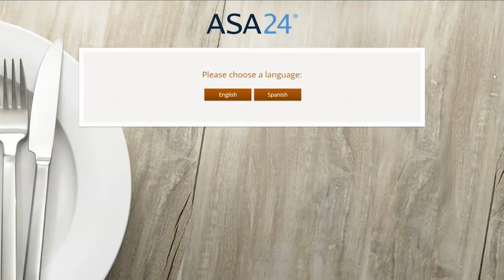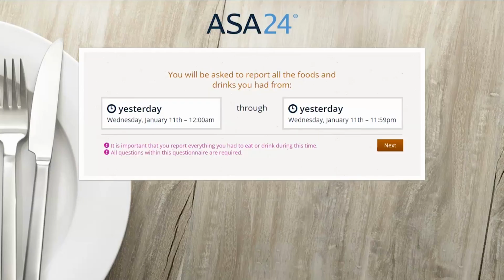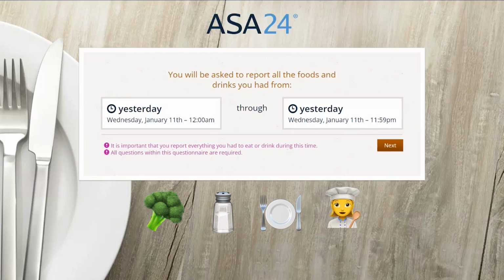I am asked to choose a language, English. The speaker selects the button for the English language. Next, I come to the welcome screen that indicates the 24-hour period for the recall. For this video, I will report a single meal in the last 24 hours. It is important that I first report the meal, then provide more details about the meal a little later. Details include things like ingredients, additions, portion size, that's how much you ate, and preparation method.